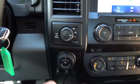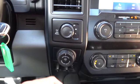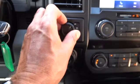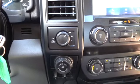And then if you want to go to 4-wheel drive low, you just flip over here when you're in neutral or in park, and it will shift for you automatically. It is a really well thought out system. It's simple and very effective.